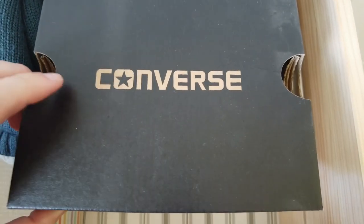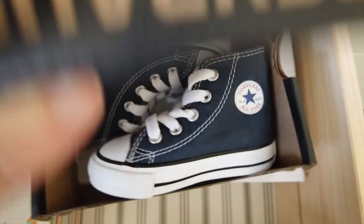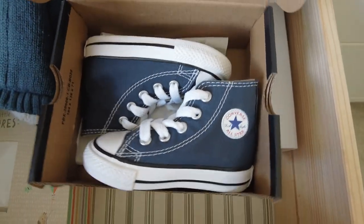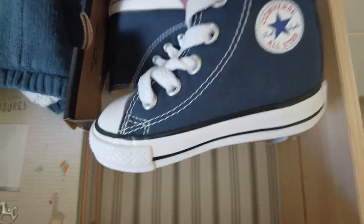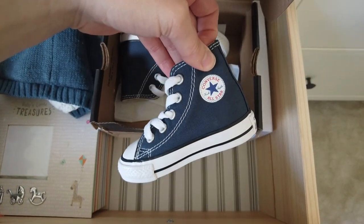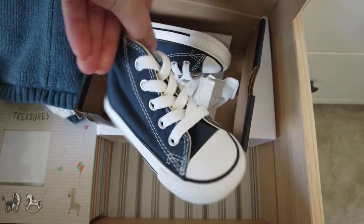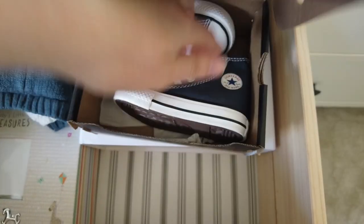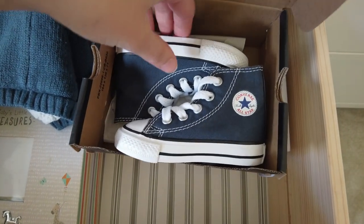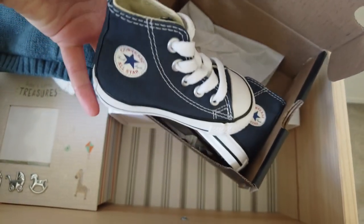And then up top of them we have some Converse. I cannot wait to put him in these. They're a bit big for him just yet. Oh, how cute are they? These are from my parents, the little Chucks. Love them, love the colour. Can't wait for him to be in them. They're obviously for when he starts walking, which is not quite there yet. He is standing about, but he's not walking, so yeah. Can't wait to put him in them little Chucks.